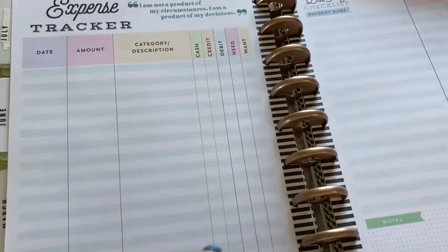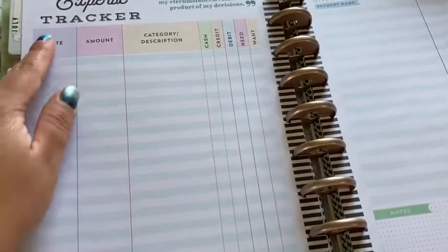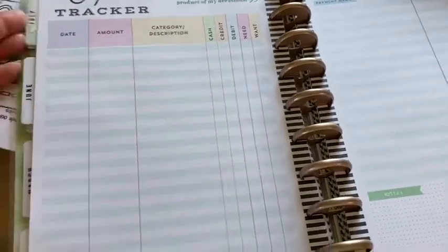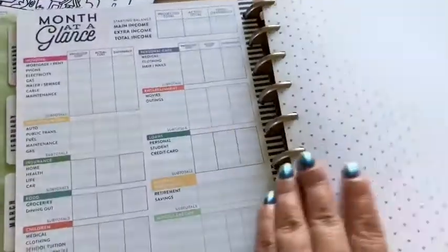I had used it before and I really did love it. I just haven't really used it a lot. And it's date, amount, what category it is. And then I would use, I think I have some here, highlighted areas.